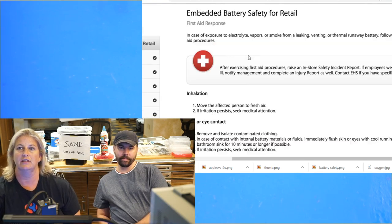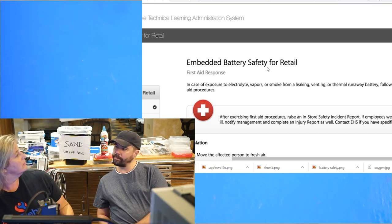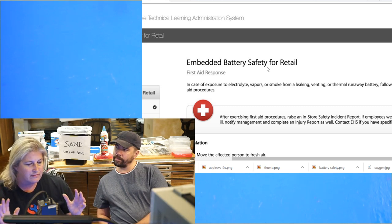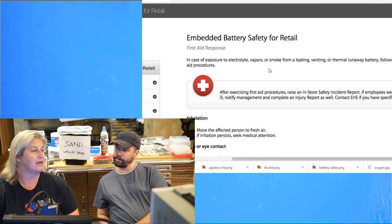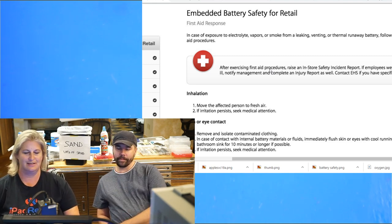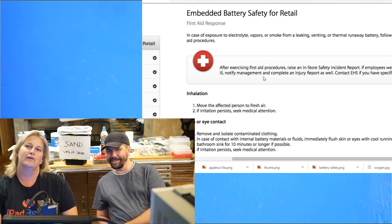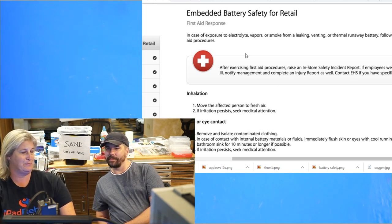Here's your first aid stuff. Now, this is funny. I was really interested to know, what are they going to tell me to do? Where's the stuff where it says, this is the super safe Apple maximum safety response to bad stuff? And here's what they say. They say, raise an in-store safety incident. Go up to the front. Days without incident. Put a big zero. Hang your head in shame. Notify management. Complete an injury report. So paperwork. Step one. Do paperwork.